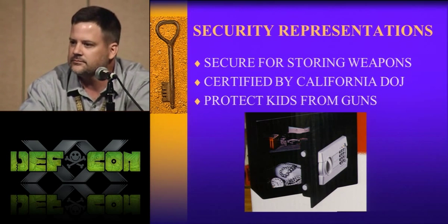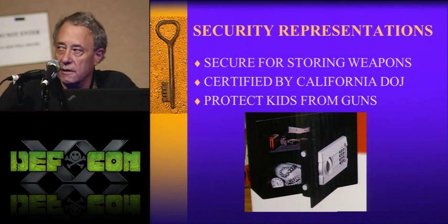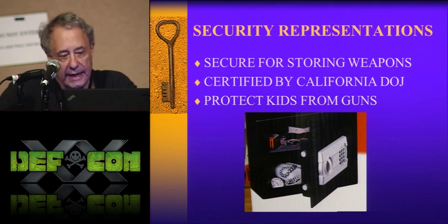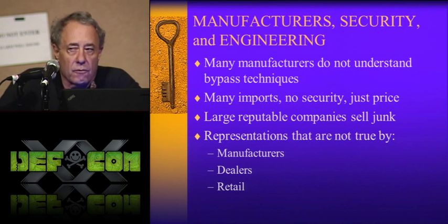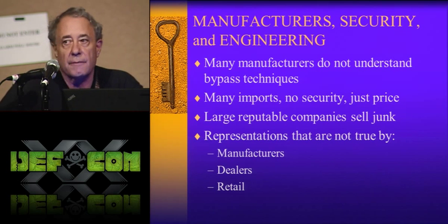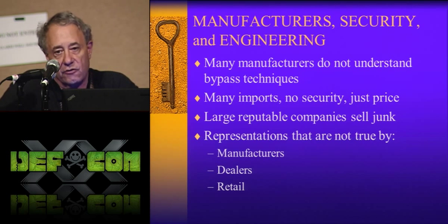And note the picture if you can see it. Every one of these boxes that contain these safes shows weapons and valuables inside the container. So for a reasonable consumer, that says, oh, I can store my weapons. But we've gone a lot farther than that because we've done a number of undercover interviews at Cabela's and Scheels. These are two sporting goods chains throughout the country.